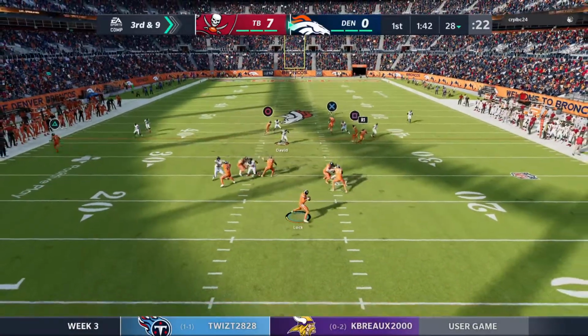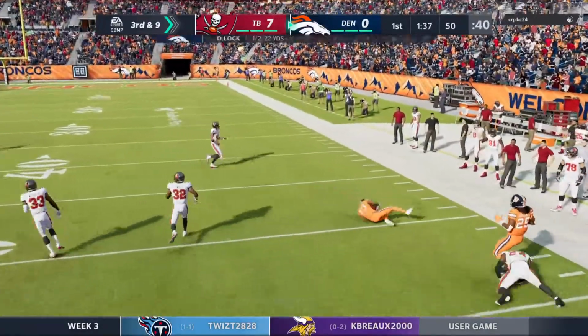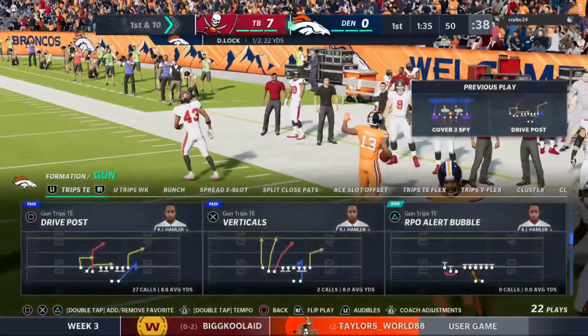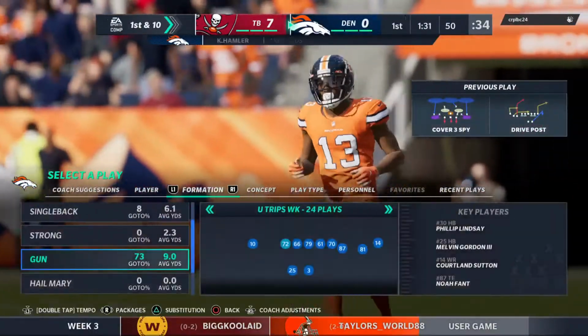Locke throwing on 3rd down. And he's got the first down yardage before being taken down at midfield. Give him 22 there on the 3rd down conversion.